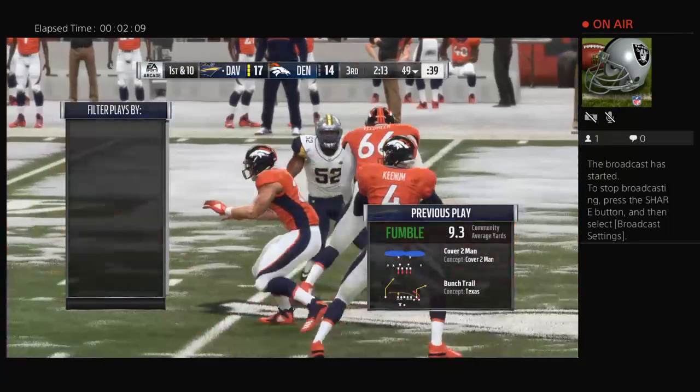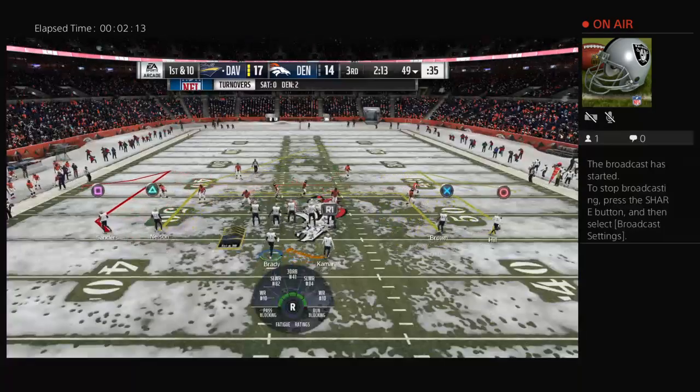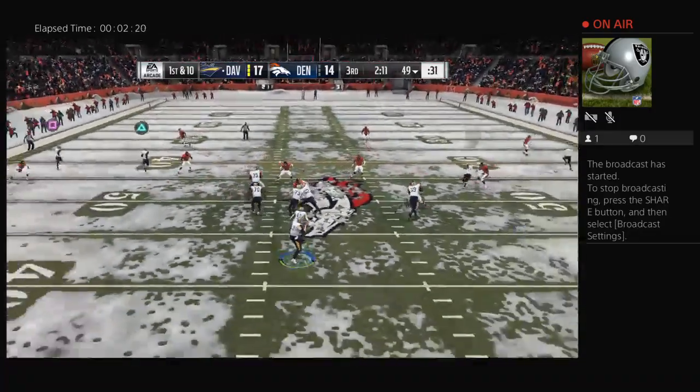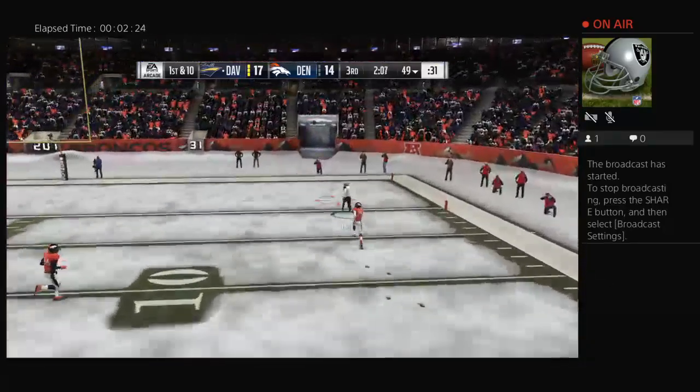Playing in snow brings so many other factors into the game. It's not just trying to take care of the ball, and we just saw there that that's difficult to do, but just trying to keep your feet and carry out your assignments and make sure you're comfortable while you're out there playing. Are you warm enough in your clothing? A million things going on.